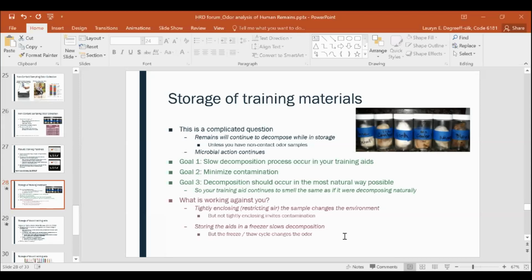Okay, anyway, storage of training aids. When I talk to most handlers about storage, we're worried about cross-contamination or other kinds of contamination of the training aid. So are you getting your human odor all over the training aid? Are you packaging them together and then their odors are mixing? Are you getting the odor of the location where you hid something all over your training aid? And not that this isn't a concern for HRD, it definitely is, but you have additional concerns beyond that.